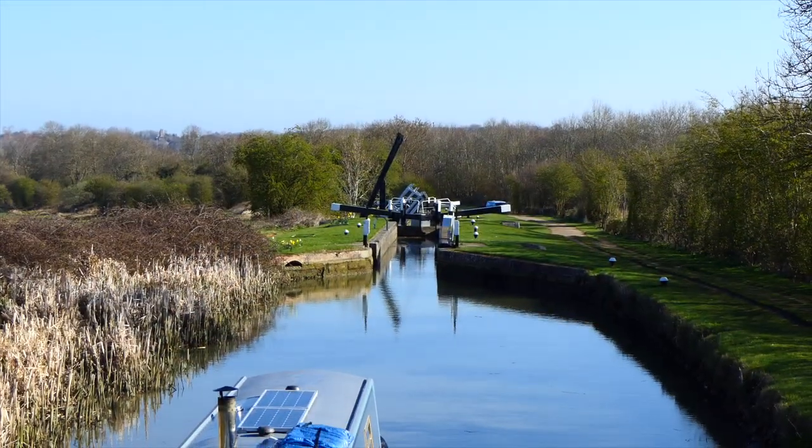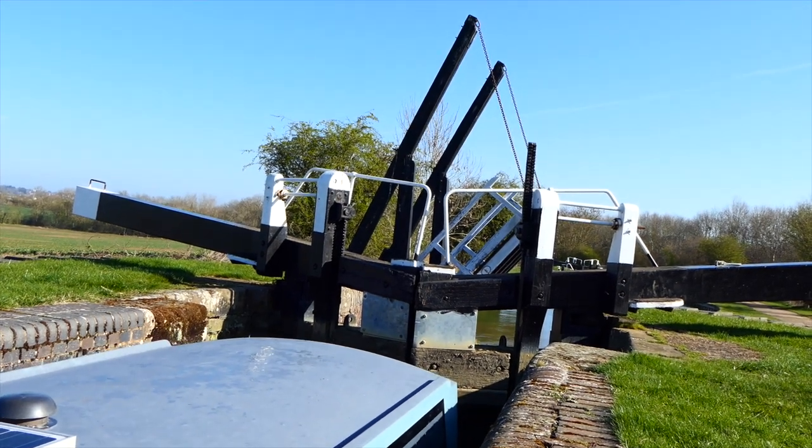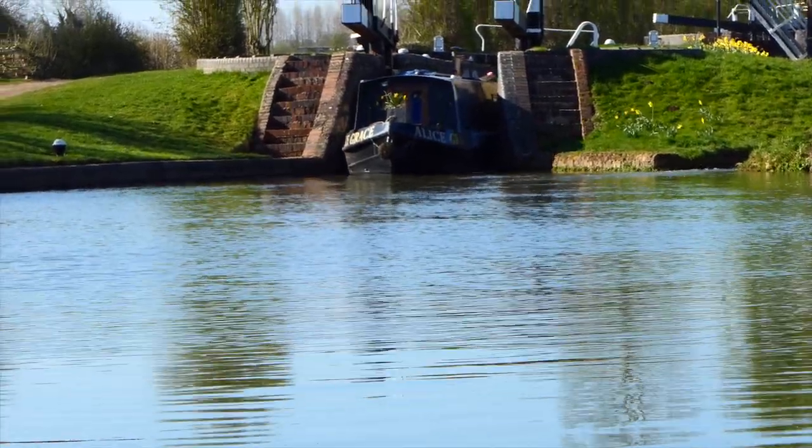The Northampton Arm has 17 locks and is 4.8 miles in length. It was opened in 1815 and links the Grand Union at Gayton Junction via the River Nene to Peterborough and the Wash.